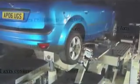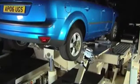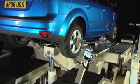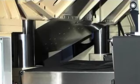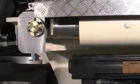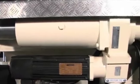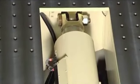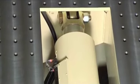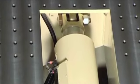The motion of the central table is controlled by 6 electrically driven roller screw actuators, providing the table with 6 degrees of freedom. There are 3 vertical actuators, 2 longitudinal and 1 lateral, all computer coordinated to ensure the motion is true. The positioning accuracy is extremely high, typically better than 0.1 millimeters.